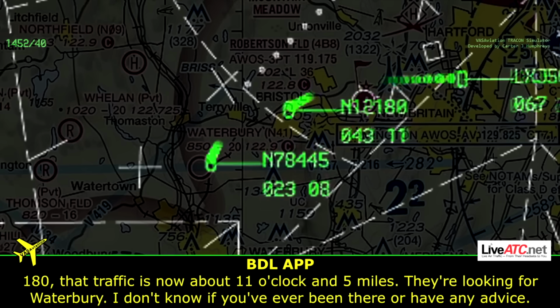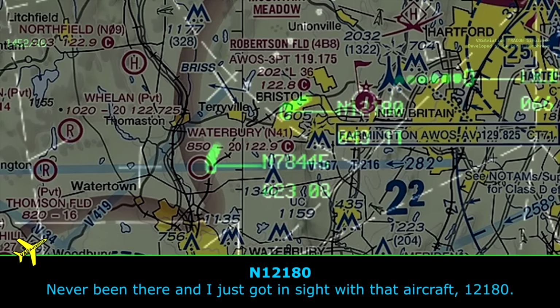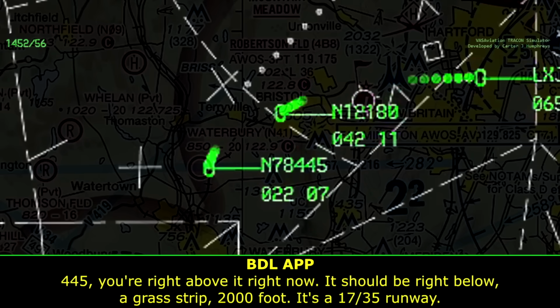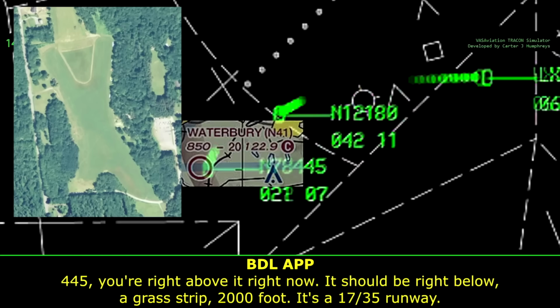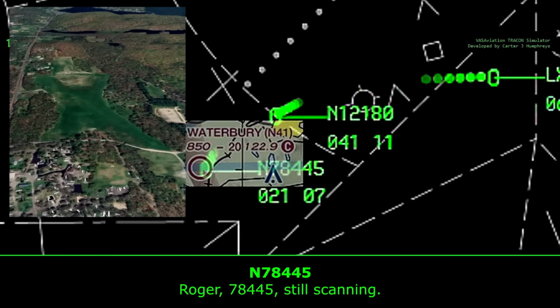Center 180, that traffic's now about 11 o'clock and 5 miles. They're looking for Waterbury. I don't know if you've ever been there or have any advice. Never been there, and I just got in sight with that aircraft. 180, ready. Center 445, you're right above it right now. It should be right below you, grass strip, 2,000 foot. It's a 1735 runway. Roger, 78445, still scanning.